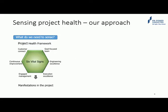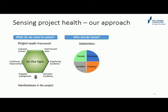Our approach to determining project health is based on sensing these manifestations to arrive at the current state of health, forecasts, and areas of improvement. So manifestations are what we need to sense. The question is, who should sense them? The project stakeholders, of course.